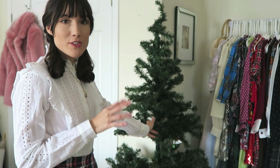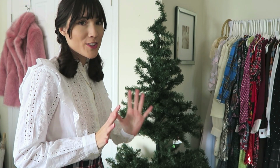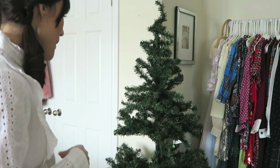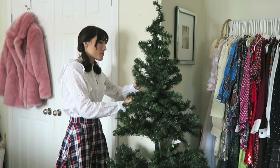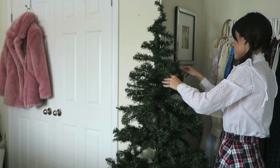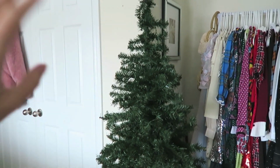So I'm gonna go around and just fluff up all these branches because it looks a little limp and like a Charlie Brown tree. I actually got this tree a few years ago at Walmart for like $20. It was such a bargain. So obviously it's not the most full tree, but you guys are gonna see how we're gonna transform it and make it look really full and luxurious, even though it's only a $20 tree. Okay, that looks a little bit better. Now I'm just gonna put the Christmas lights and the decorations, and it's gonna be fabulous.